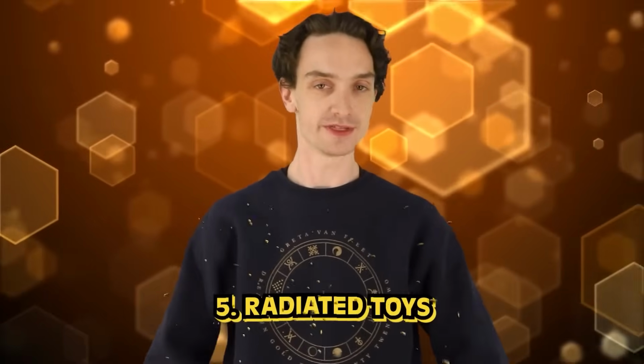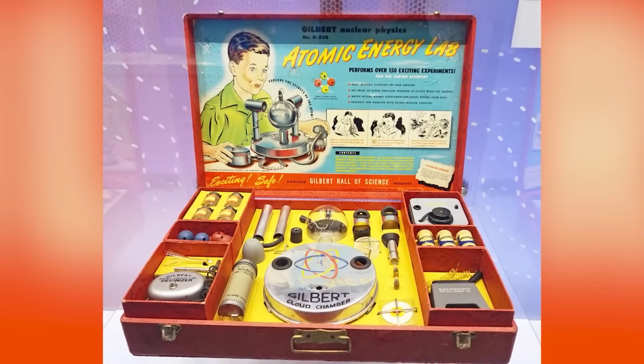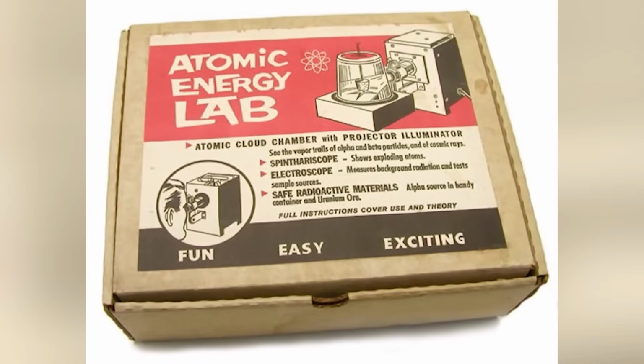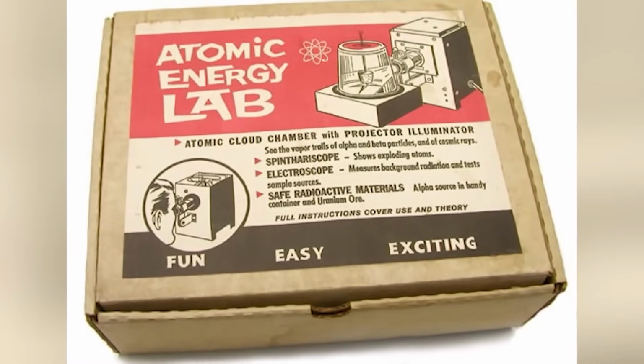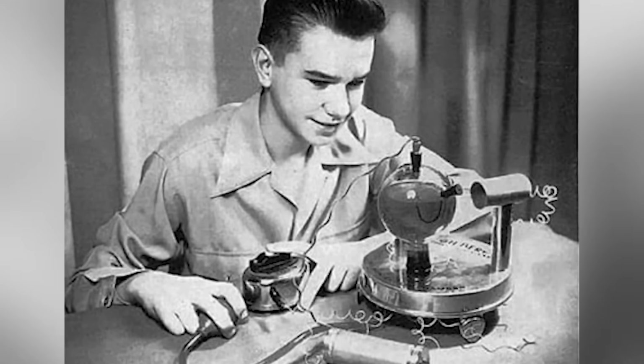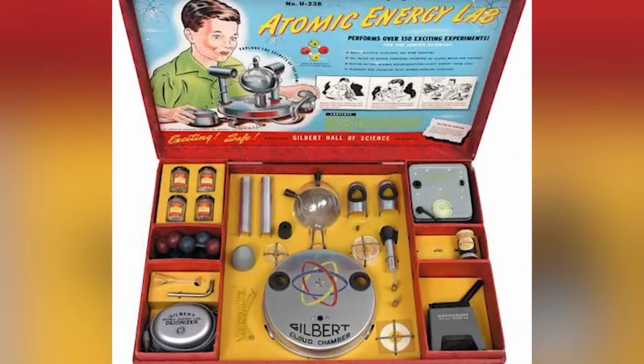Number 5, radiated toys. The Gilbert U-238 Atomic Energy Lab. Nice. This toy set sure looks fun upon first glance, but when the company released this kit back in 1950, it was all but games. Gilbert, who was a successful toy maker, businessman, and even magician, always a red flag I guess, believed that his line of work should be fun yet informative. Yeah, one of those nerds.